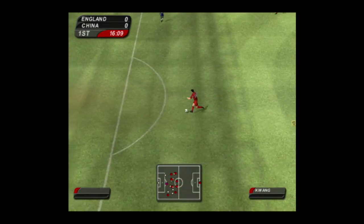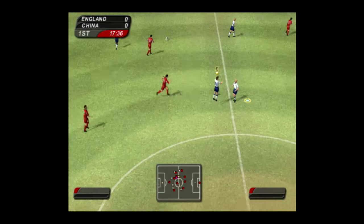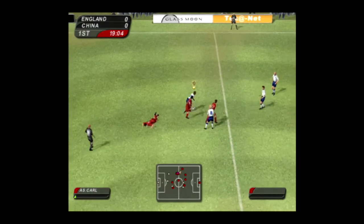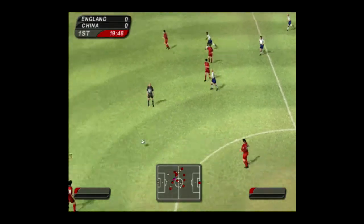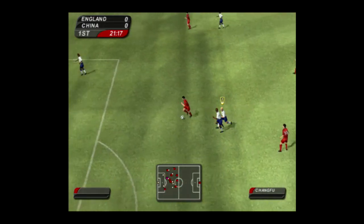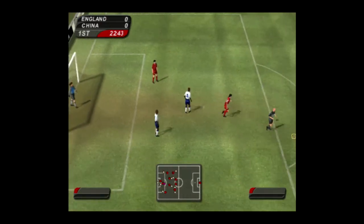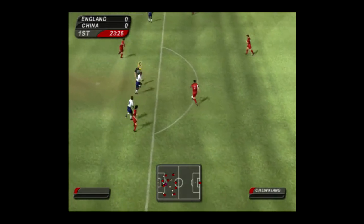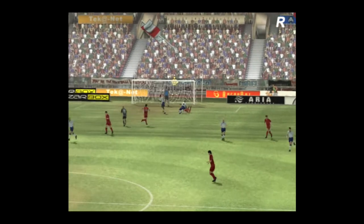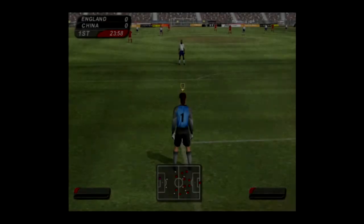David, hello. Oh, God. He meets the shot well. Header. The referee says it's not a foul. Signals to play on. He tries a shot from close range. That's way off target. Can't actually skip the replays.